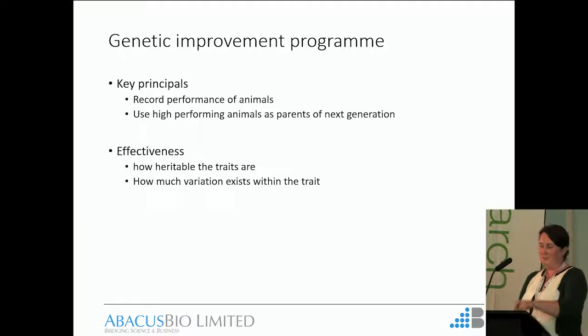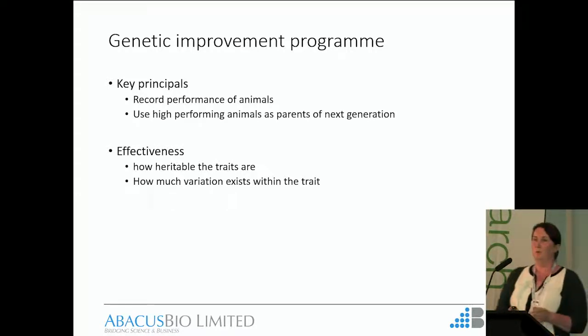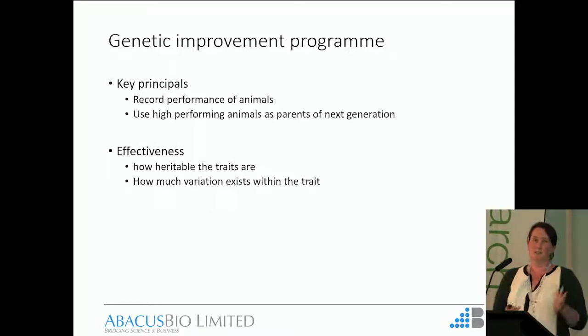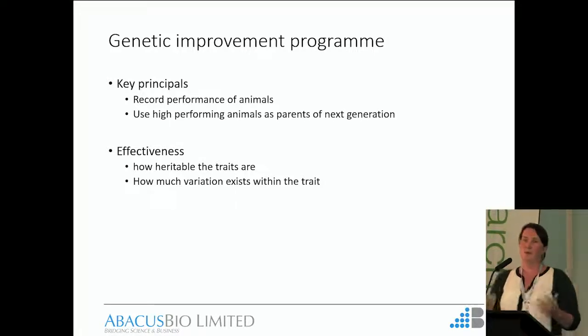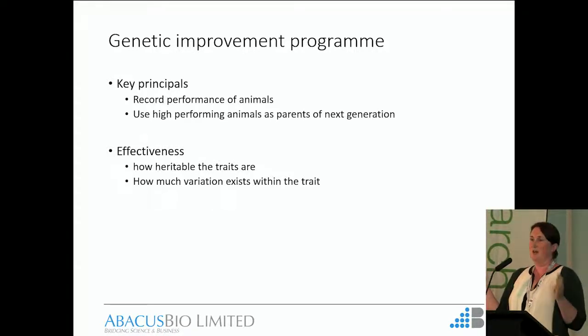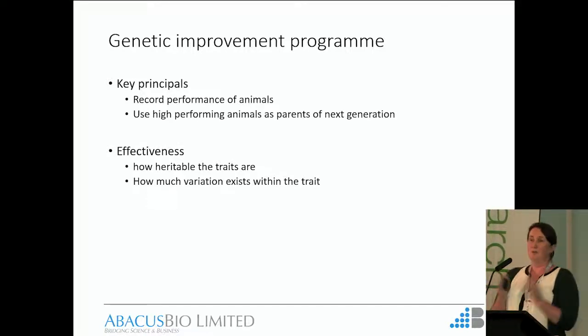So genetic improvement is simple really. The key principles are around making sure you record the performance of animals, and using high-performing animals as the parents of the next generation. The effectiveness of the programs is dependent on how heritable the traits you're looking at are, so what's the likelihood of receiving them from your parents, and how much variation exists within that trait. So if there's a lot of variation in the trait that you're looking at, then you're likely to make some reasonably fast gains. If there is little variation in that trait, then your gains are likely to be a lot slower.